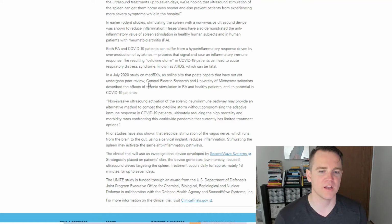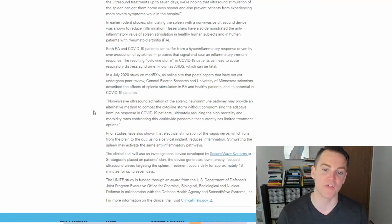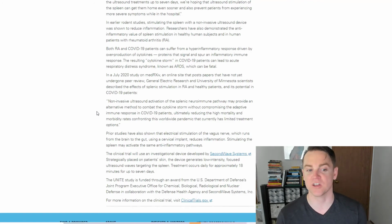GE and the University of Minnesota did a test showing non-invasive ultrasound activation of the splenic neuroimmune pathway, which is the vagus nerve. It may provide an alternative method to combat the cytokine storm without compromising the adaptive immune response in COVID-19 patients, ultimately reducing the high mortality and morbidity rates confronting this worldwide pandemic that currently has limited treatment options.